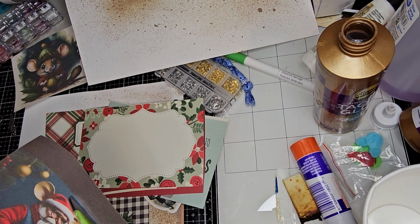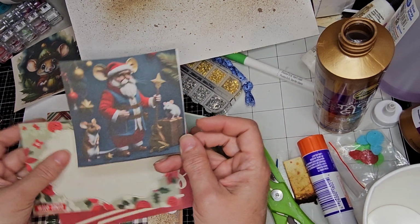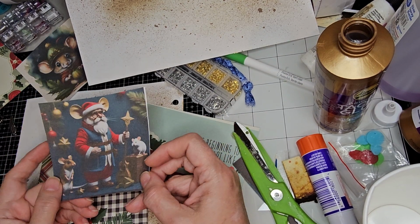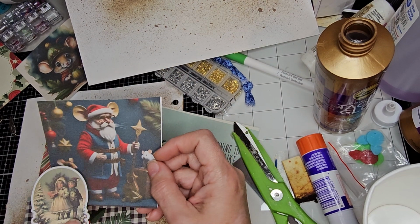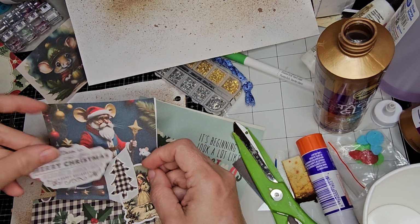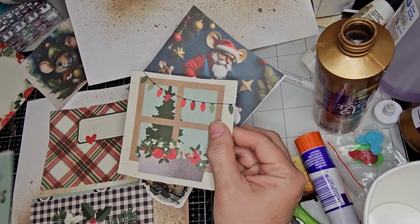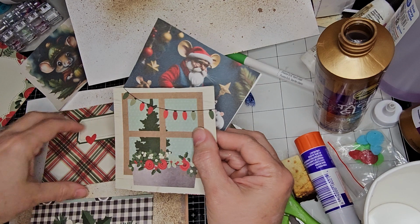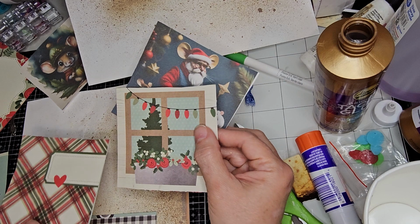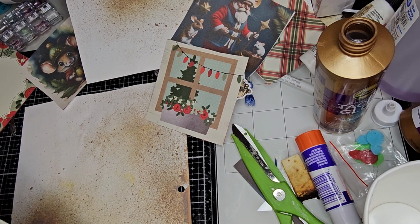I'm just going to cut the top off of this. I thought it might work there, but that's too small. But he is kind of a vintagey Santa. And this is vintage, modern, vintage, and modern. So I thought we'd have a play with some of these and just see what happened on our desk. Because I really do like to play. Sometimes you just need to have a play.